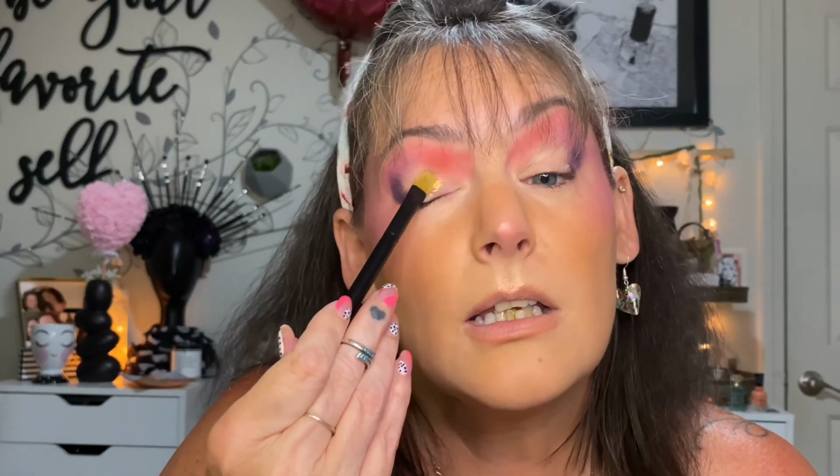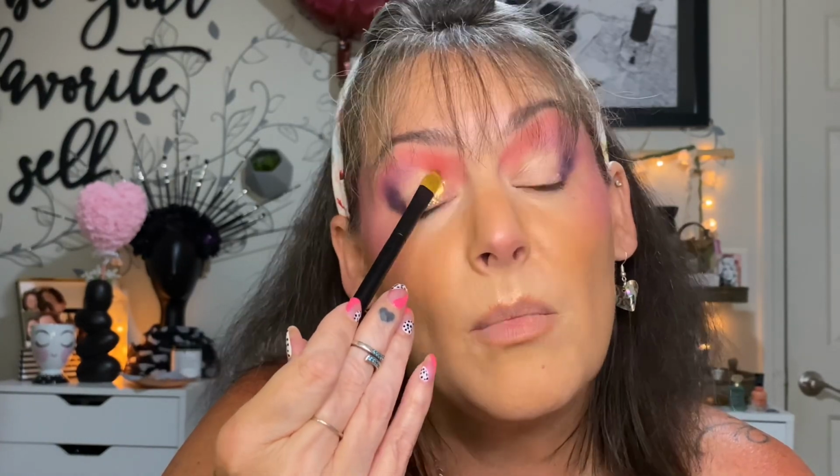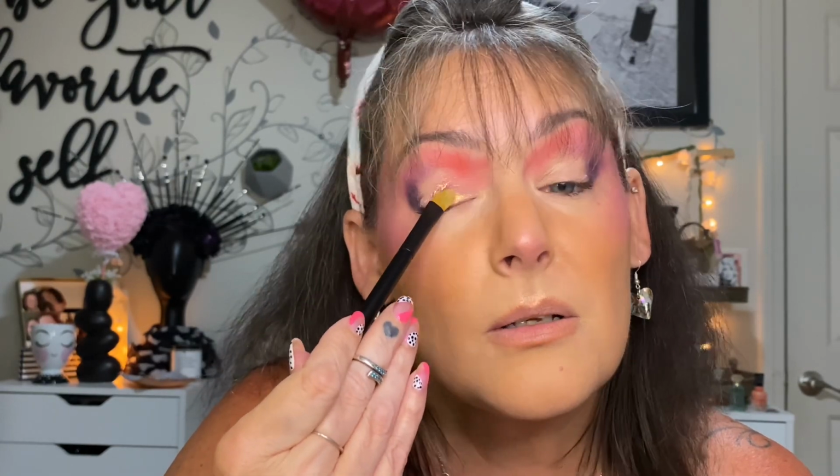So this is like almost finger-like. Oh my gosh. I have to use my finger, don't I? I do. Okay, I'm gonna do my best with my finger. My nails are kind of long-ish right now.